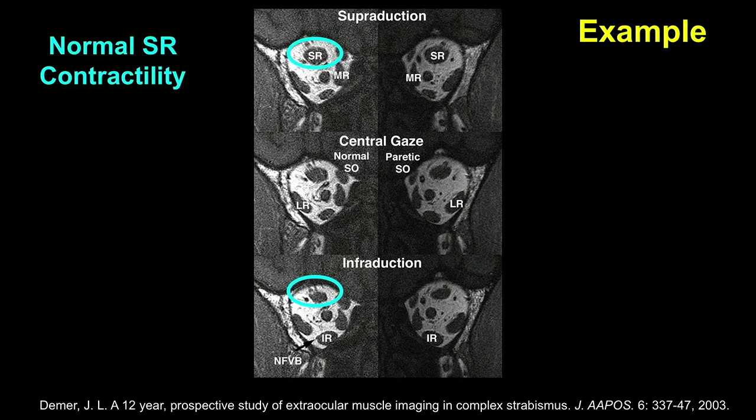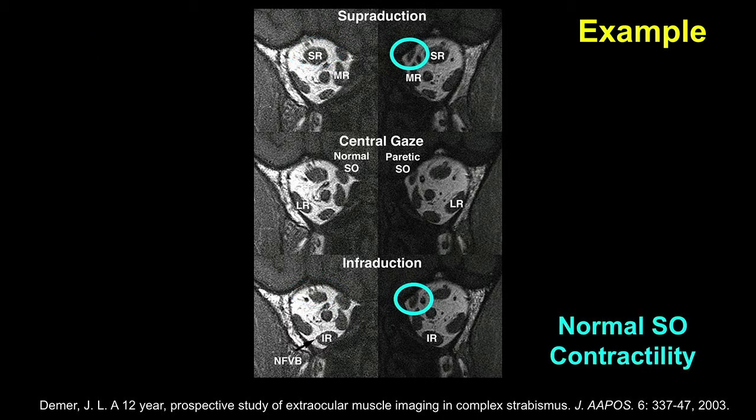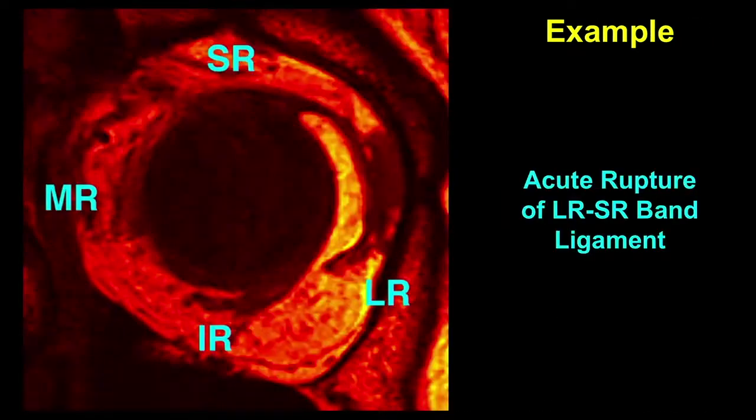So we see here that the superior rectus muscle will demonstrate a larger cross-sectional area when the muscle is contracting in upward gaze, yet a smaller cross-sectional area when the muscle is relaxing in downward gaze. Conversely, the superior oblique muscle will exhibit a smaller cross-section in upward gaze and a larger cross-section in downward gaze. And these findings indicate that the muscle is innervated and it is functioning normally, at least from a contractile standpoint, but it does not prove that the muscle is applying force to the eye.